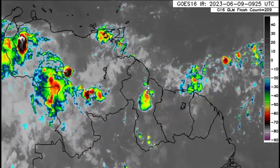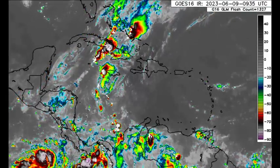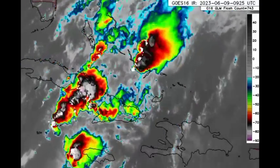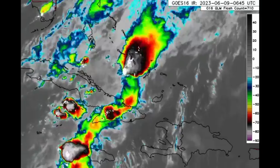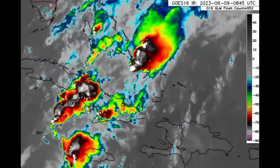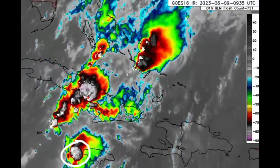So let's look at the general Caribbean region now, and here we can see that we still have that activity, of course, seeing some of those areas of deeper convection across some sections of the Bahamas, going into eastern Cuba, Little Cayman and Cayman Brac, and even just in the vicinity of Jamaica. So the western side of Jamaica is likely going to be impacted by a new blob of deep convection developing, where we have lots of showers and thunderstorms taking place.